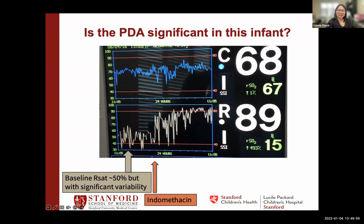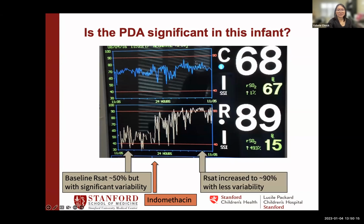And what you can see really nicely here is an increase in the renal saturation to a higher range. I'm sorry, I don't have the two graphs overlapping, but you can tell that the renal sats after treatment with Indocin are much higher than the cerebral sats and less variable.